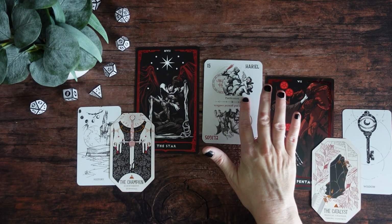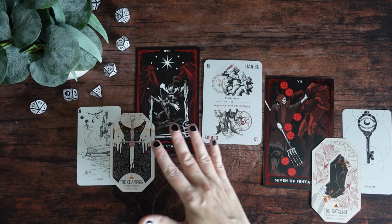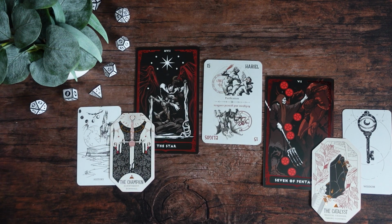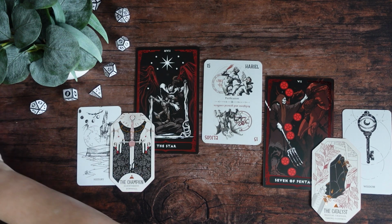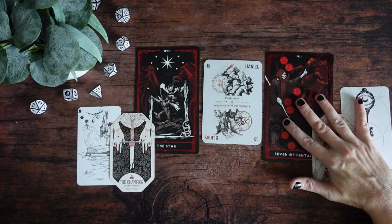Also, I've got this purification keyword with this angel over here. So definitely looking at maybe this being some purification energy with the Star. And I'm going to go ahead and pull in 2 more of the True Insight. I feel like I need to lay up this.